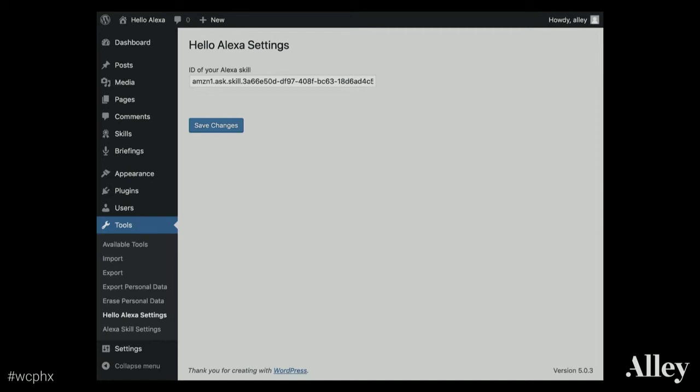Just a note, I tried configuring a skill where I saved the skill ID to an environment file, so you could have one for your local and one for your dev, but I had a lot of problems with caching and it not working if it wasn't in the database.